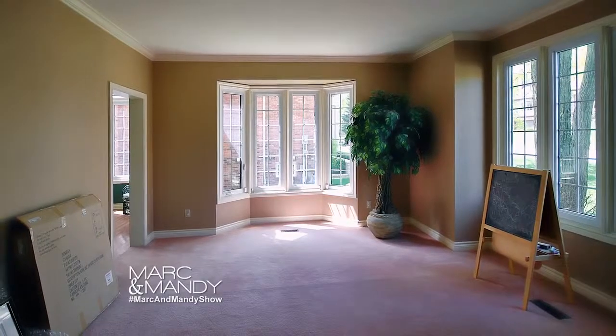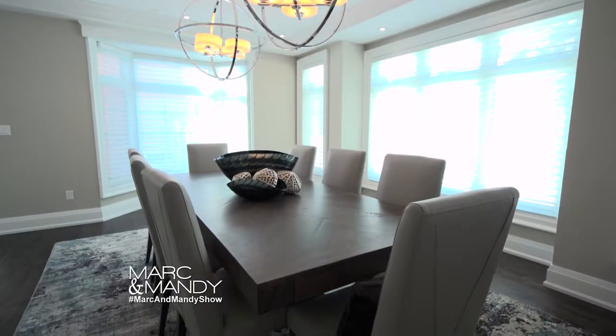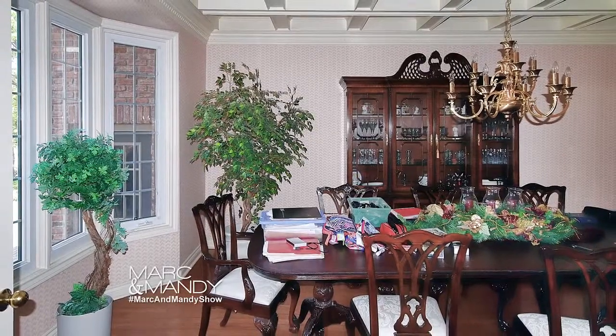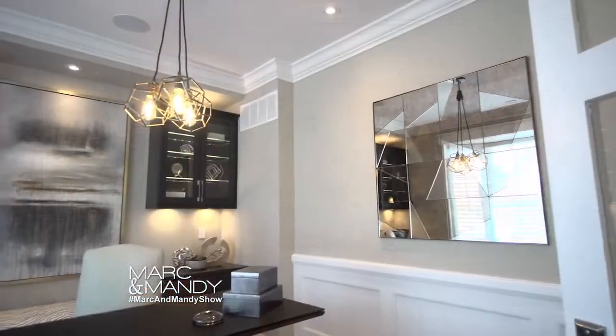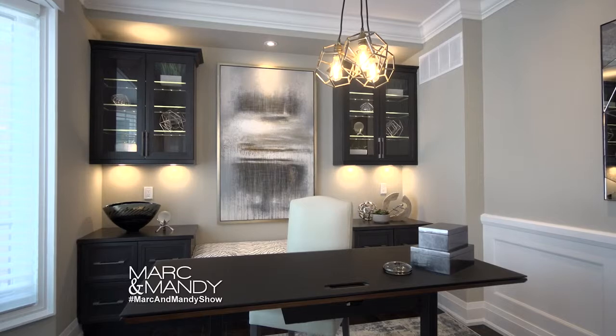And then you were saying that we came in here and that used to be the... This used to be the actual living room, which is now the dining room. Wow. That was the dining room, which is now the office. Which is good. It's about redeploying and using the space better and making it functional.